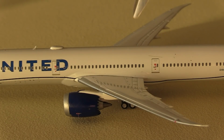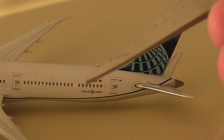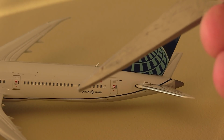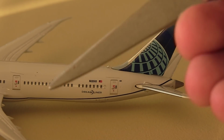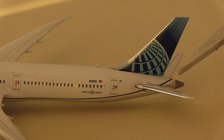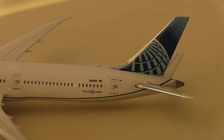Middle of the aircraft now, we've got the engines, of course, the big 787 engines. And then finally here, moving to the rear of the aircraft, we've got the registration here with the American flag, Dreamliner, the logo at the back there, the rear door, the underbelly swooping up towards the rear of the aircraft with the APU, and then here we have the tail, the amazing United new livery tail. Of course, I love the United new livery, it just looks so good.